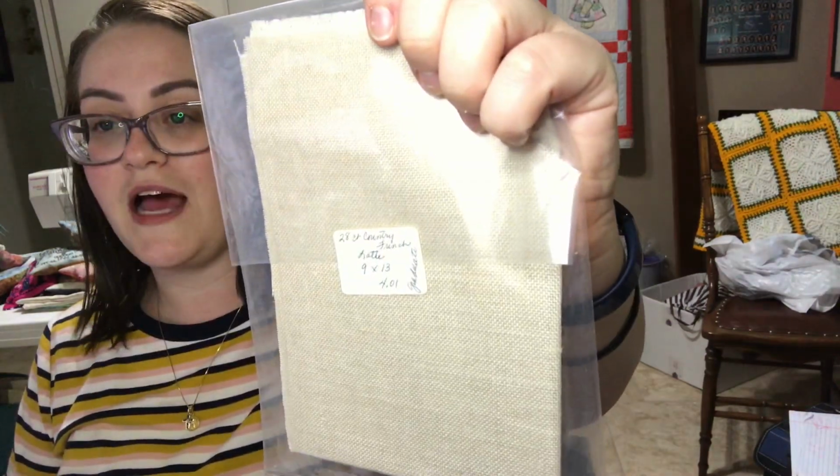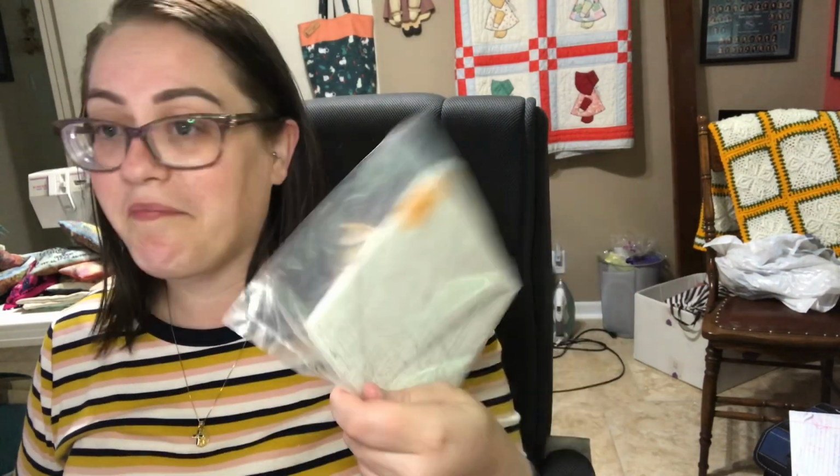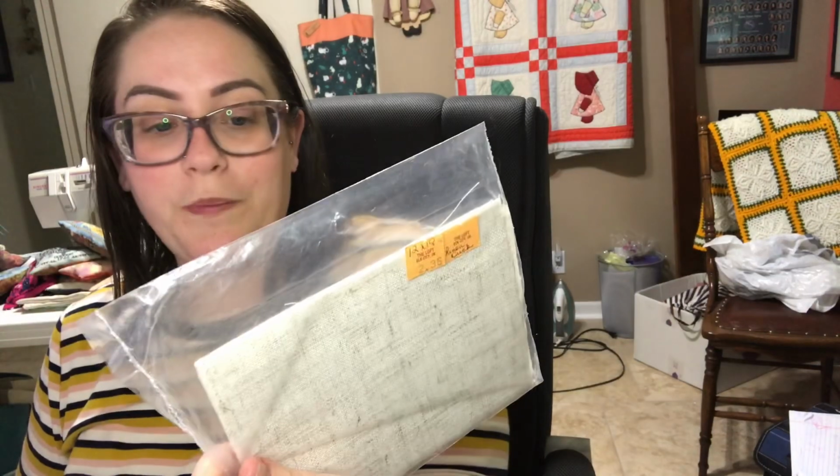This is a 28 count Country French latte piece. It's really nice. I don't know who makes that, but I have heard of it. This is from The Loft, Elk City, Oklahoma. This is called Linen Duck. It looks kind of oatmeal-y to me.